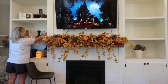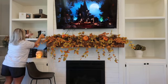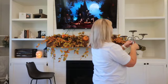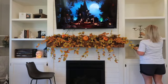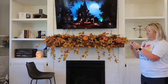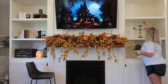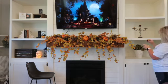I have some little witch boots, which were not in part one. I got those just recently from CVS, and when I went, they were buy one, get one half off. So I think they were $11 regularly. However, I talked myself out of getting any more because I already had plenty and I just bought the one. I was very proud of myself.